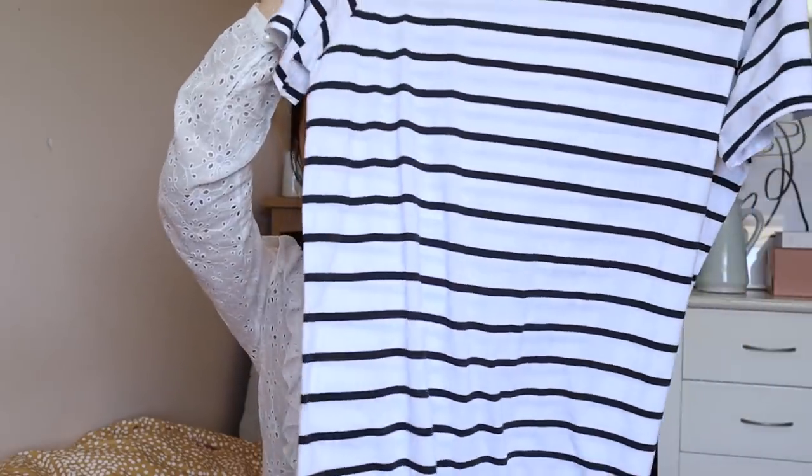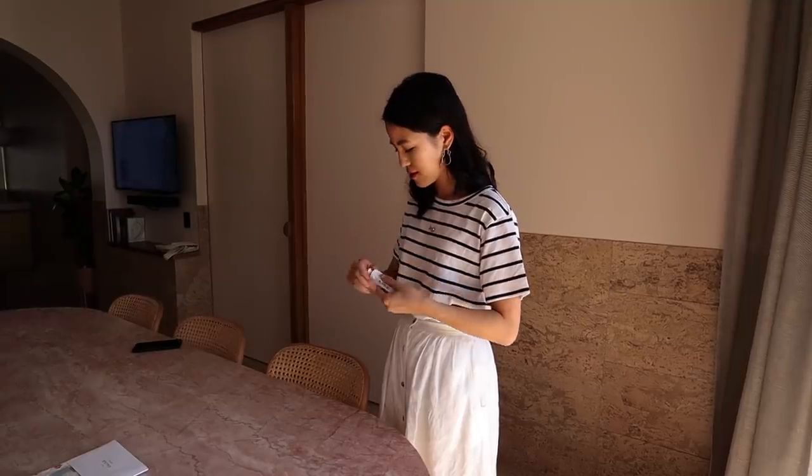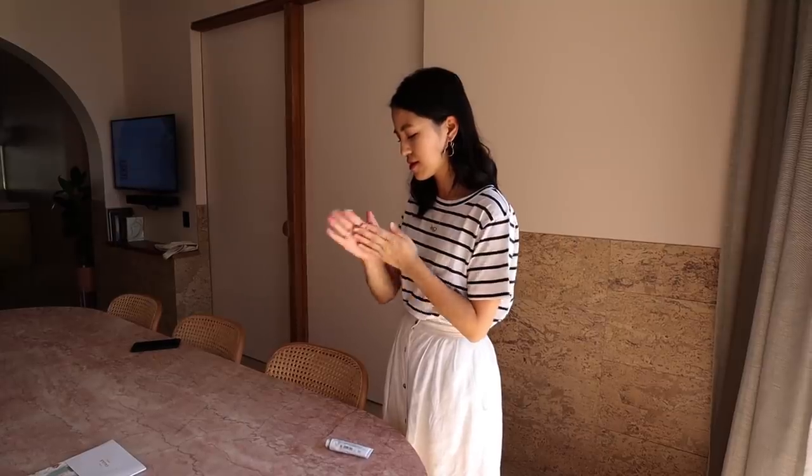This one is by Assembly Label. It's just a striped t-shirt. Very simple, but you can't go wrong with a striped t-shirt. Cotton is quite nice. All of these cotton-wise, I think, are very comparable and all quite nice.